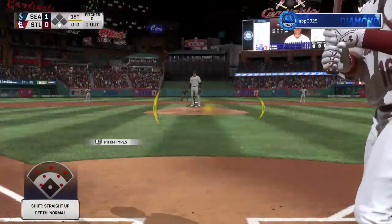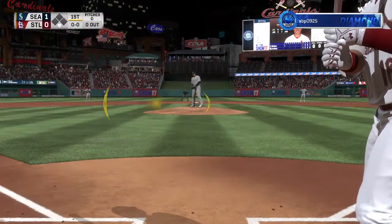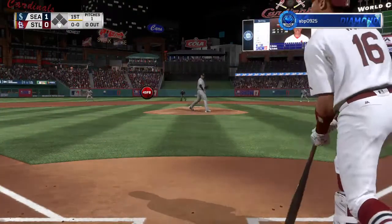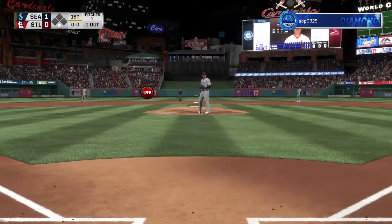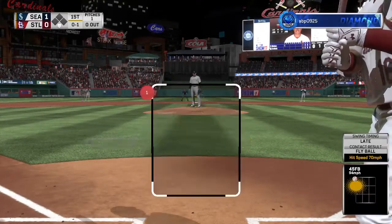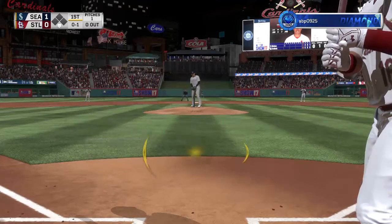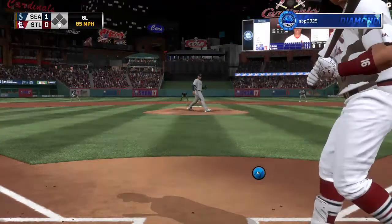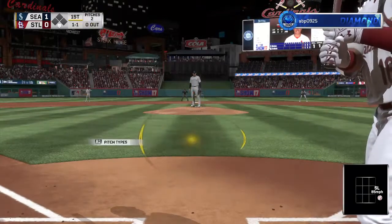Colton Wong will stand in. He'll lead things off here in the bottom half of the first. The second baseman, number 16. Sends that one out of play for strike 1. Into the windup. Here comes the 0-1. Check swing, but he held up in time. Ball 1.